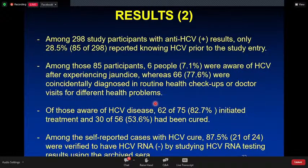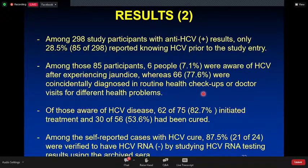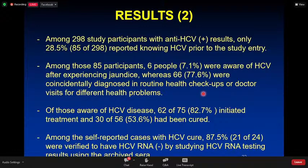And when we look at the 298 study participants with positive anti-HCV results, only 29% reported knowing about HCV prior to study entry. Among them, 6 people became aware of HCV after experiencing jaundice, while 66 people were coincidentally diagnosed in routine health checkups or doctor visits. Among those aware of HCV disease, 62 of 75 initiated treatment, and 3 of 56 had been cured.